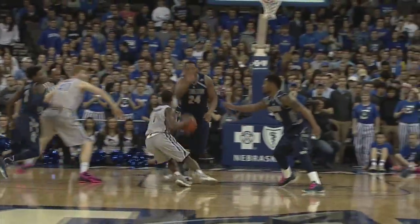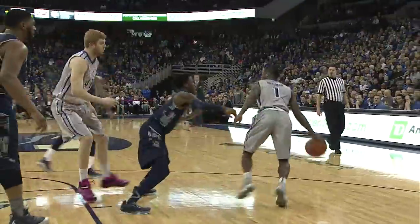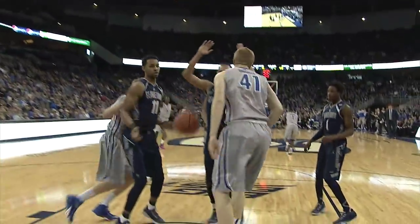Austin again on the dribble. Austin to the free throw line. Give up. Underneath. And a nice strong layup. Good.